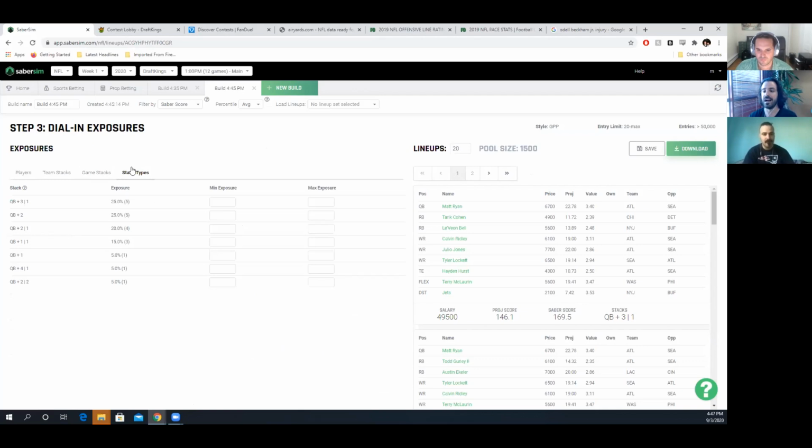One thing that I think is a really cool feature is that you can adjust exposure by stack type, right? Danny talked earlier about game stacking, and we show you which lineups have game stacking. You see this little vertical line here. If there's a vertical line followed by a number, that means there is a game stack in the lineup. Just backing up a little bit, the number past the vertical line is how many players you have on the opposing team, right?